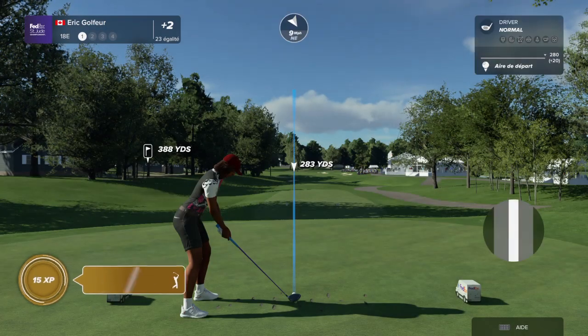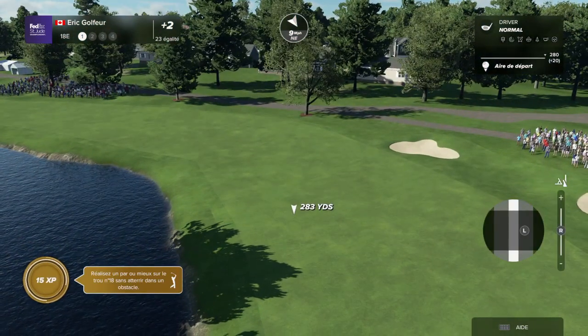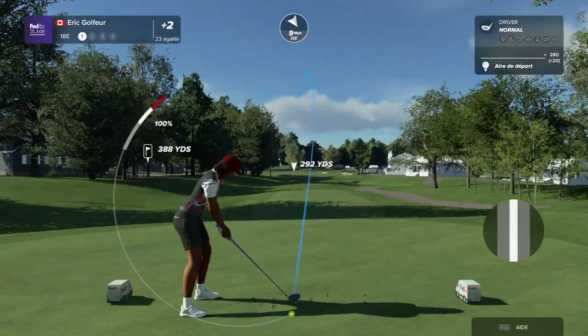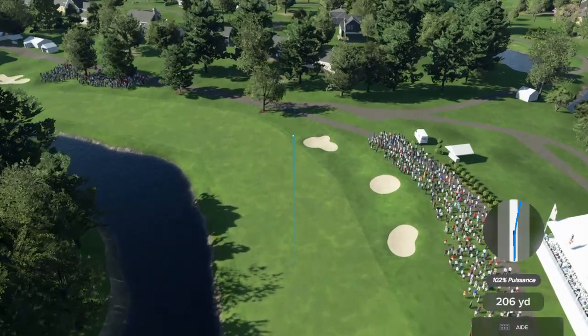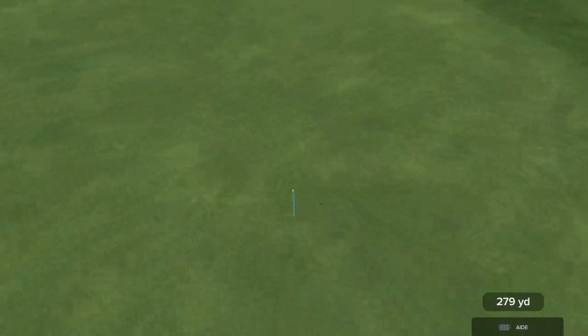Well, the finishing hole at TPC Southwind is an absolute beauty. There's been some heroic moments like hole-out eagles, and there's been triple bogeys that have cost championships. Your job is to get the ball safely into the fairway here. And if you're not a long driver, don't take on the corner. But if you can, it'll leave you just a short iron in, a chance to seal the victory with a birdie.